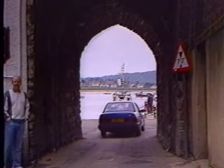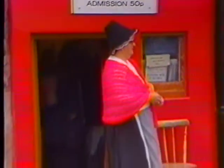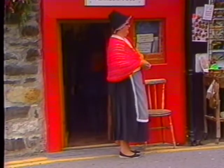Down by the harbor sits a house with a claim to fame. It's the smallest house in Britain. A woman dressed in a traditional Welsh costume invites visitors for a brief tour.